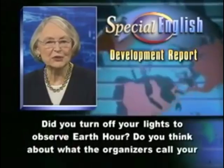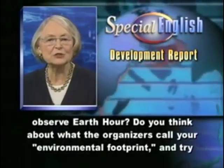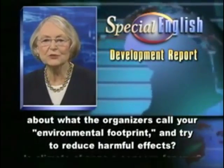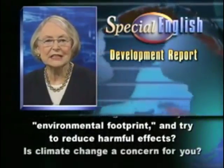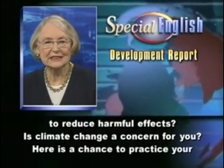Do you think about what the organizers call your environmental footprint and try to reduce harmful effects? Is climate change a concern for you?